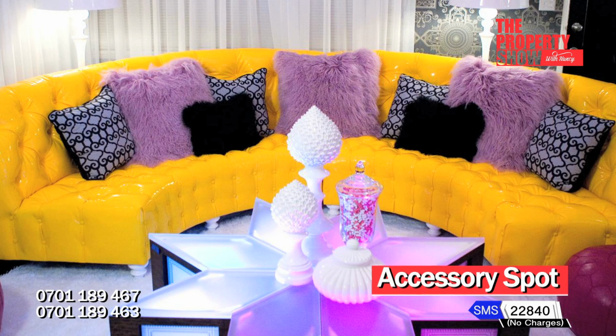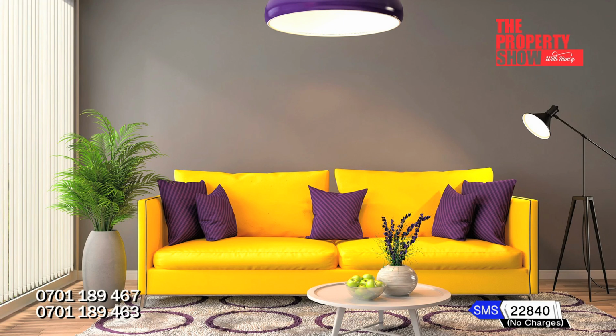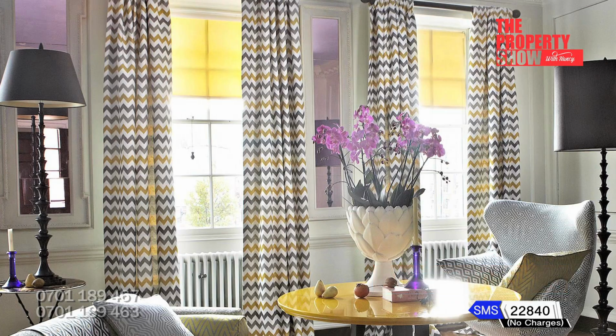Secondly, yellow and purple spell playful, and just like the red-green, they also occur naturally in gardens with green as a backdrop. The perfect background color would be a neutral such as a soft to medium gray or even cream. Use mild yellows to tone down the purple and throw in shades of lavender in a mellow yellow room.